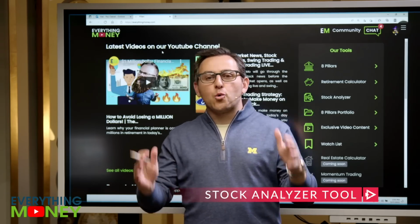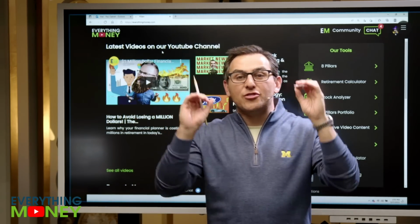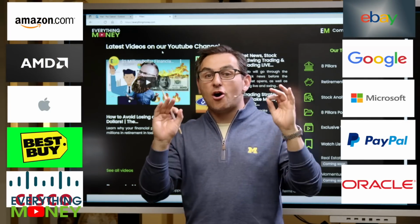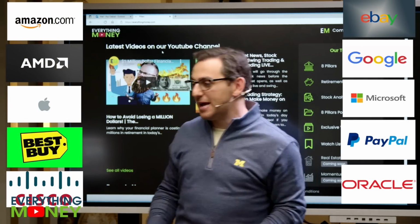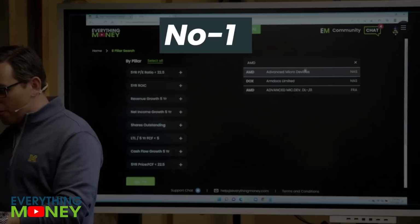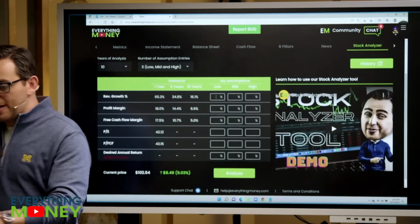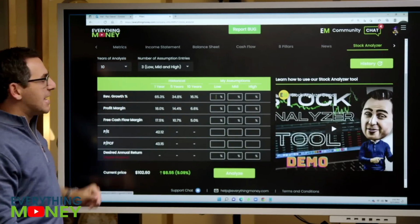Guys, we're going to use our world-famous stock analyzer tool to help you determine the entry points for these 10 stocks that are awesome and hyped up big time right now. First one, let's go with AMD. So I pull up AMD in our software. I go right to the stock analyzer tool. I'm doing a 10-year analysis on every stock we do.